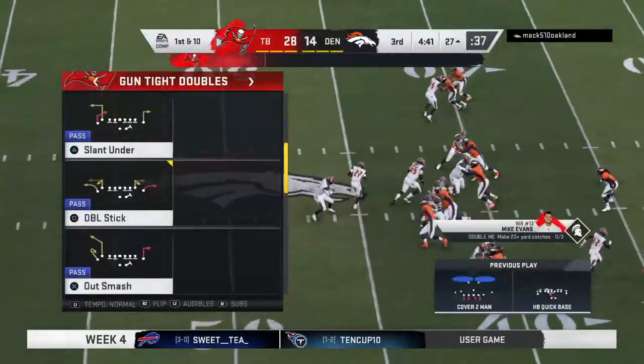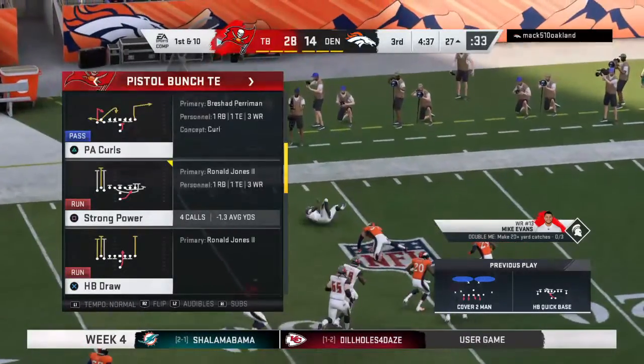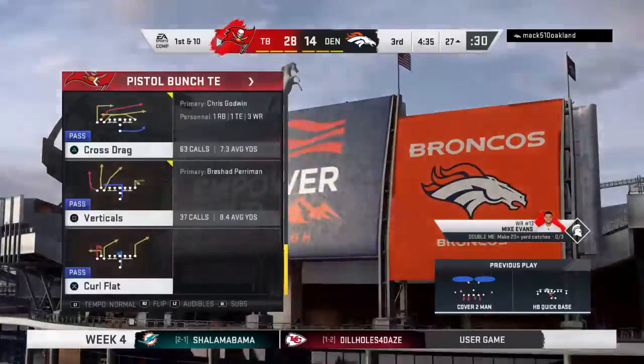And he works it past the 30, almost to the 25. 14 yards there and a Buccaneer first down.